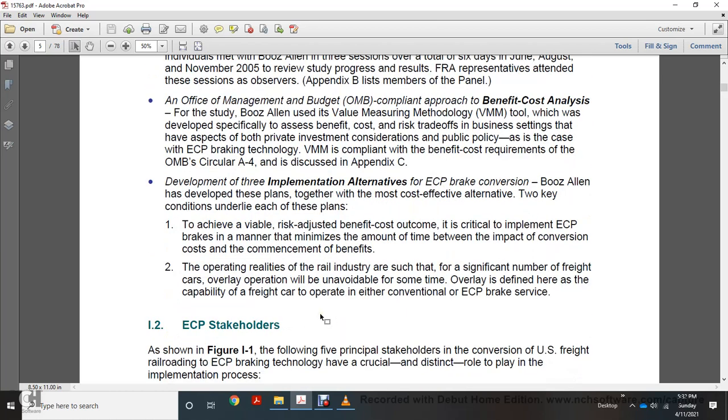Development 3: implementation alternative with electronically controlled pneumatic brake conversion. Booz Allen had to develop these plans to give the most effective alternative. Two keys underlie each of these plans. One, to achieve a viable risk-adjusted benefit-cost outcome.